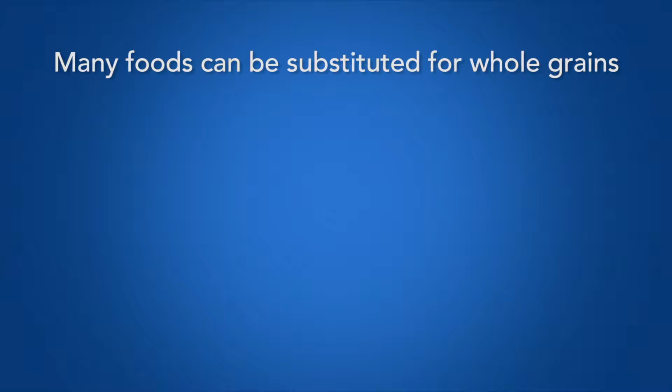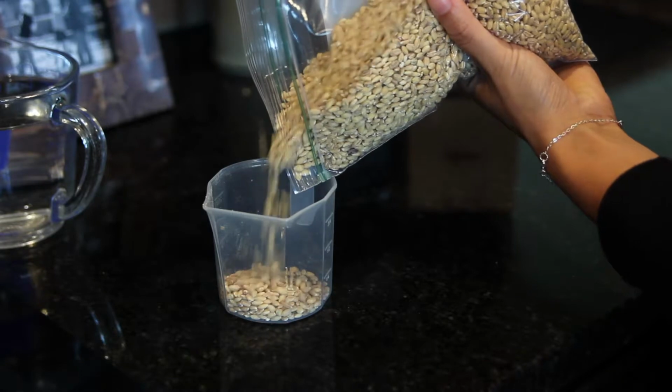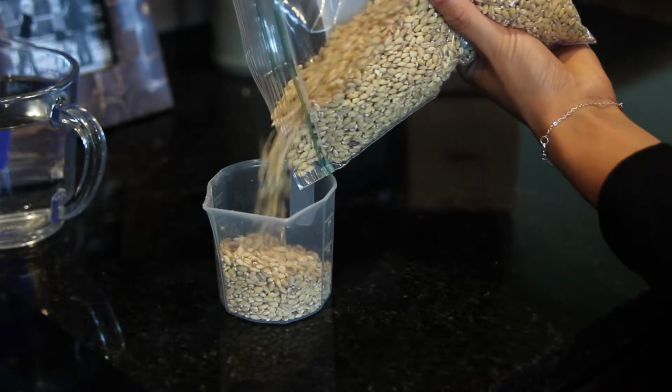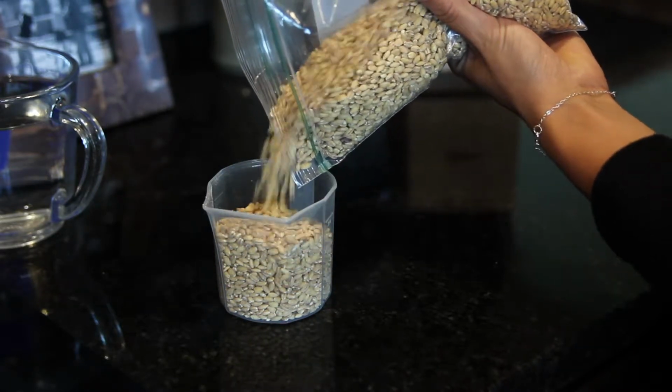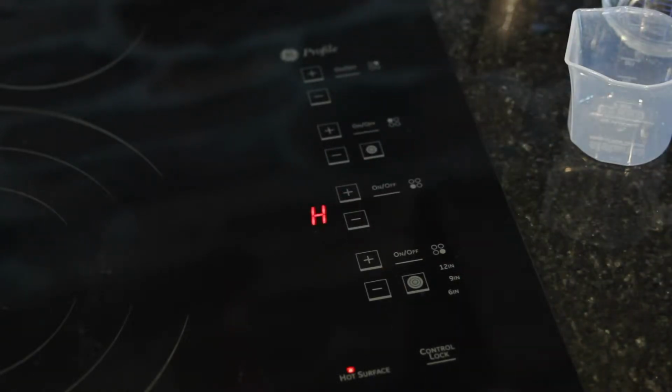Many of the foods you already use can be substituted for whole grain versions, like rice, pasta, bread, cereal, crackers, and more. But you can also buy whole grains themselves and cook them like you would rice. No matter which grain you choose, the basic cooking method is the same.